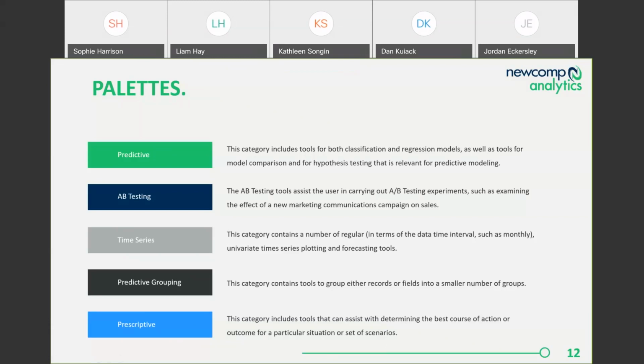This is what the tools are based on. The tools cover data exploration, specialized elements of data preparation for predictive analytics, predictive modeling, tools to compare and assess the efficiency of different models, tools to group records and fields in systematic ways, and also tools to help deploy predictive analytic solutions. For example, the predictive palette contains both classification and regression models, as well as tools for comparison and things that are relevant to the model.